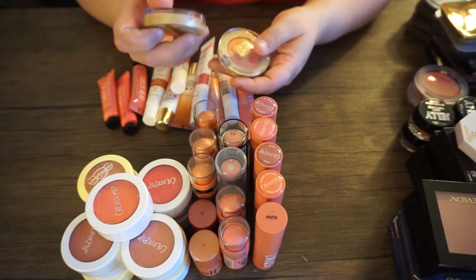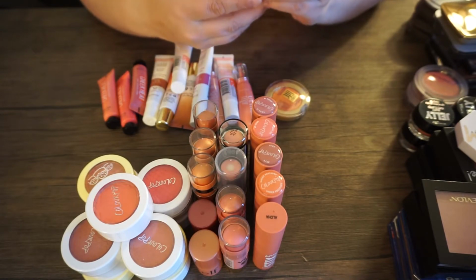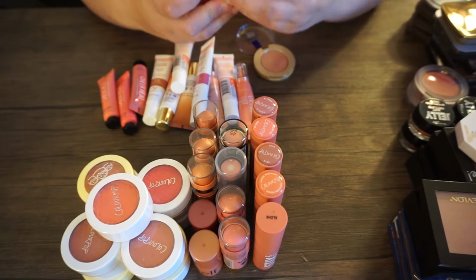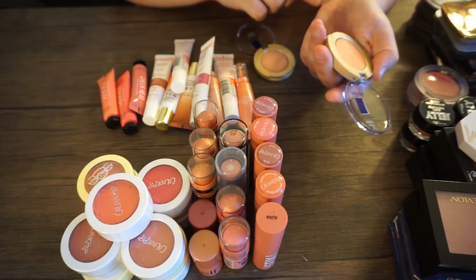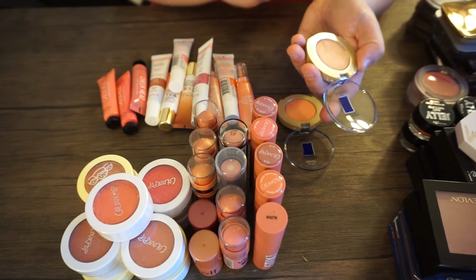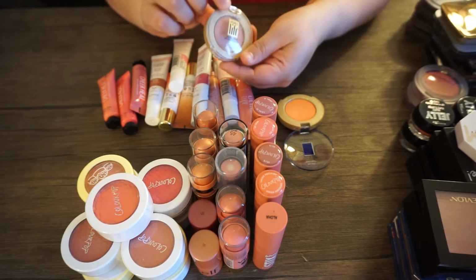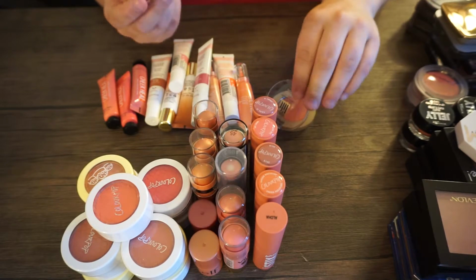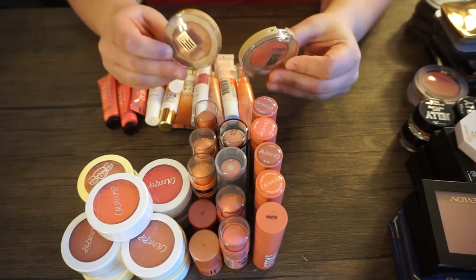I have 2 of the L'Oreal Visible Lift Color Lift blushes. I have the shade Nude Lift and the shade, I think this is Coral. Yep, Coral Lift. These I am going to swatch because they are older. Okay, the Nude Lift has like no color to it. And what concerned me, and this is what I wanted to understand from L'Oreal, they do not put expiration dates on these.